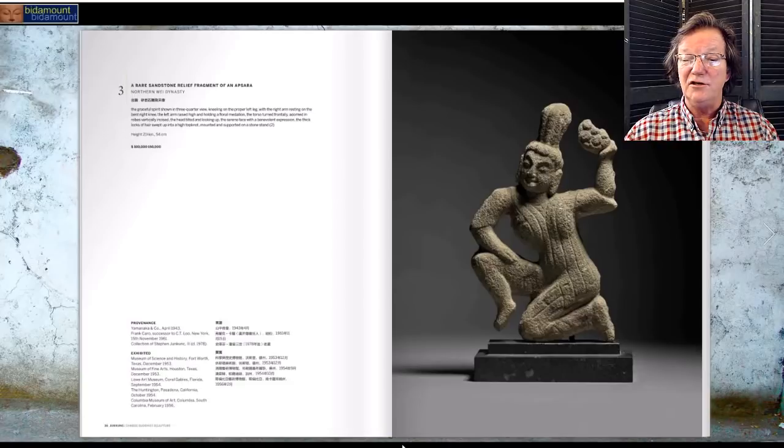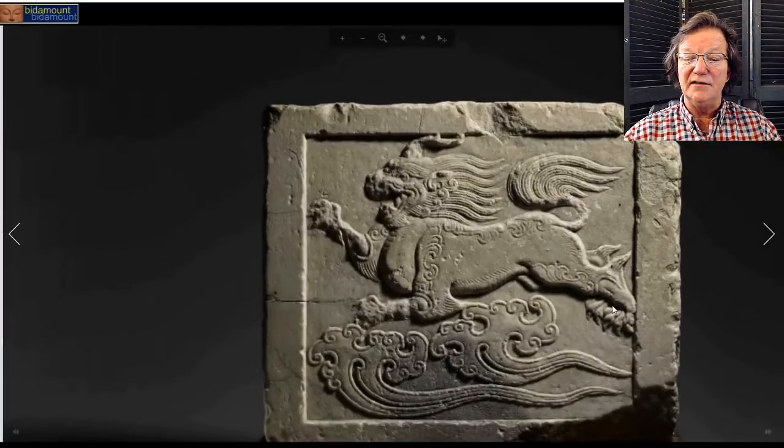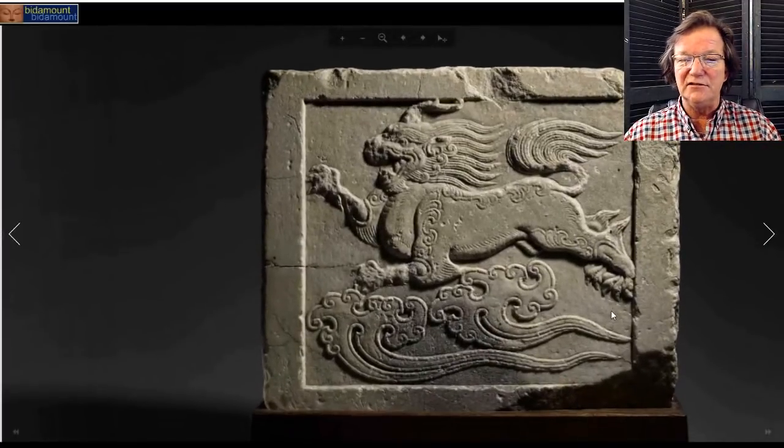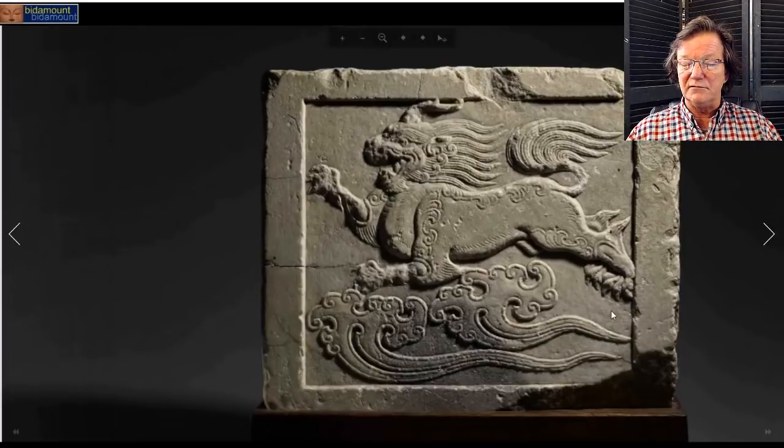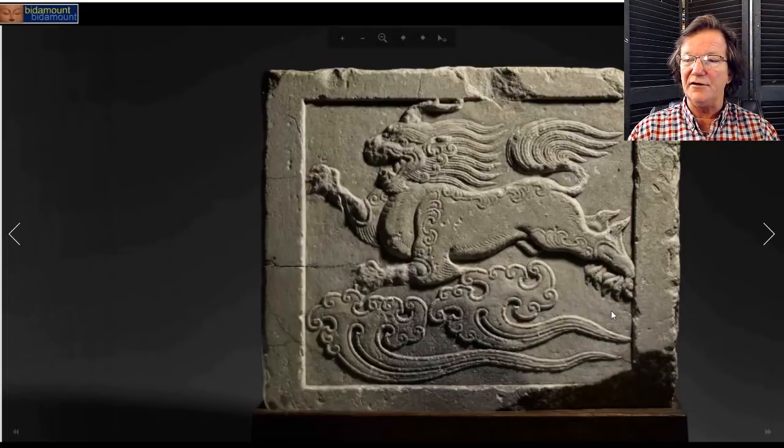And then we're going to mosey over to this. This was that terrific sarcophagus marble carving from the Tang dynasty, early Tang. There it is. And this was around 20 inches by 25 inches in size, so to speak, without the stand. But it just had a great sense of motion to it. The face of the Fu lion, the tail, the way the Ru waves are swirling underneath it.